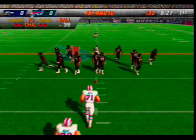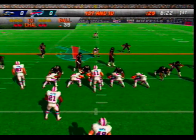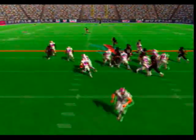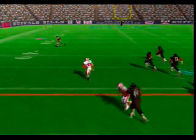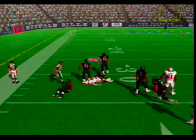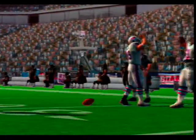First and 10. Ball on the 39-yard line. The Ravens line up in a 4-3. Hand it off. The 50. A lot of room to work with. Strong move. Joyce comes up to make the play at the 31. That'll be a first down as he bowled his way forward through a couple of would-be tacklers.